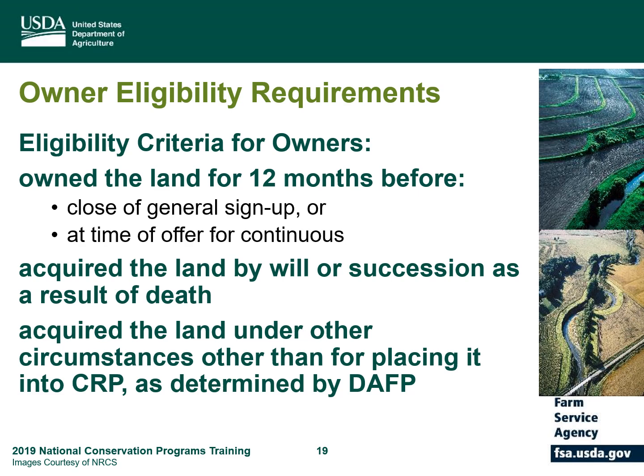A few of our owner eligibility requirements in order to enroll in CRP would be that you have to own the land for 12 months before the close of general signup or at the time of the offer for a continuous signup. The second point would be you can acquire land by will or succession as a result of a death, or the land can be acquired under other circumstances other than for placing it into CRP as determined by the Deputy Administrator for Farm Programs.